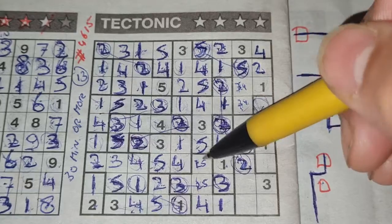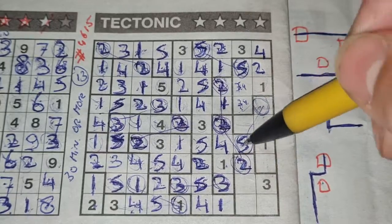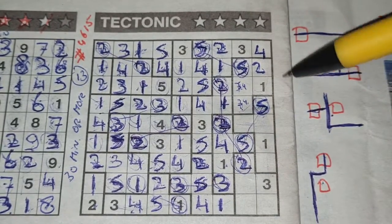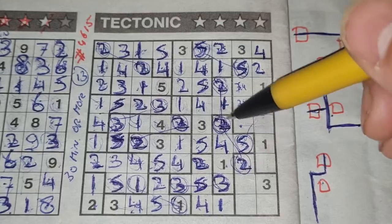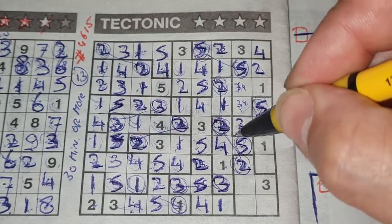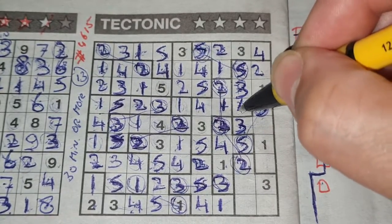Now we have a 5 here, so this box can't be 5 anymore. That box should be a 5, and this box should be a 2. This box is connected with that box, should be also a 5. I think this box should be a 3 because it can be 1, can be 2, can be 4, can be 5. Yes, definitely a 3. Now we have a 3 there, so this box can't be 3 anymore. That box should be a 3, and this box should be a 4.